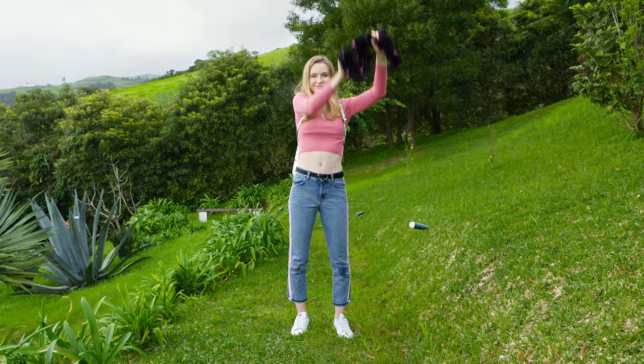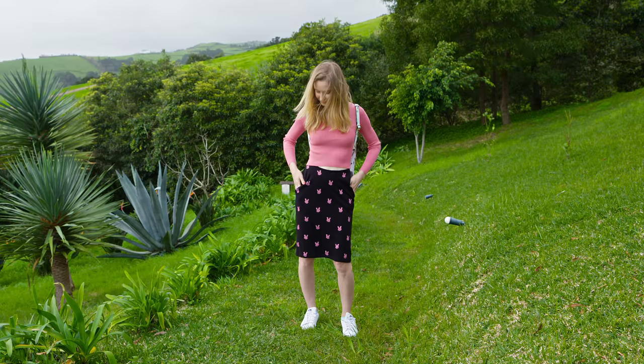Wait, how about we try something out? Take a t-shirt and put it on just as it was a skirt. Tuck the sleeves in like that and ta-da, you're left with a super cute skirt with pockets.